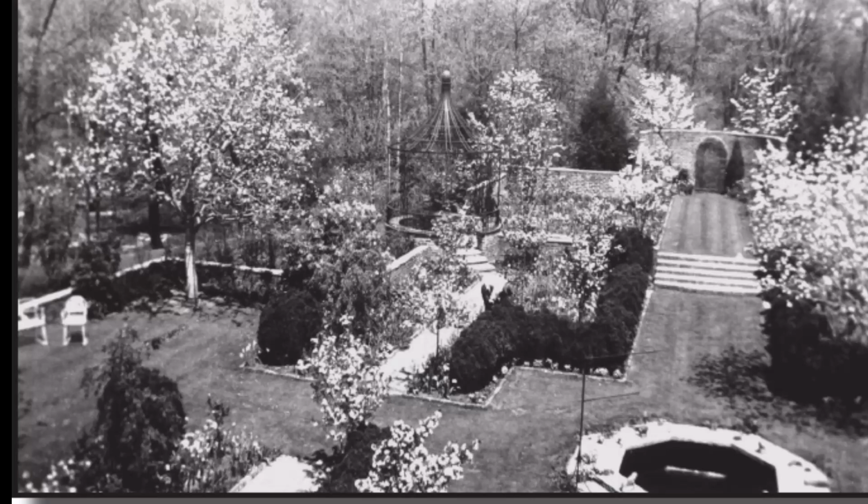I just want to point out some really classical Ellen Biddle Shipman elements in the design here. You can see that it's a very formal setting. In the center, we have a water feature, this lily pond that's surrounded by frogs. There's a change of level as you walk up towards the back of the house. You can see the steps that lead to an archway that has a focal point with a statue. And you can also see one of the two pergolas that was created for this garden here on the left side.